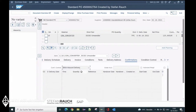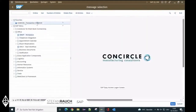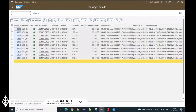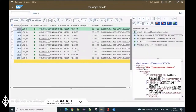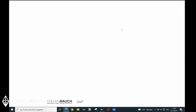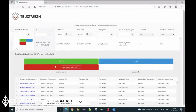It's listed there. And if we go back now to the partner system of the vendor, and we want to investigate everything again later on, because somebody asked what happened with this sales order, or what happened with this purchase document you released yesterday, then you see in your monitoring again, you will find your documents, you will find the original data sent and received, and in the trust mesh, you will see the overview. So the latest, active sales order is linked to the purchase order version 2. The purchase order version 1 with the 9 pieces is not valid anymore. Valid is the purchase order 2, and the sales order is linked to this.